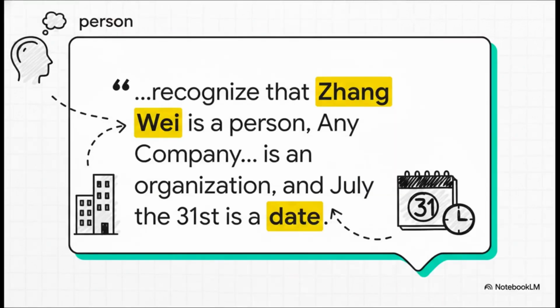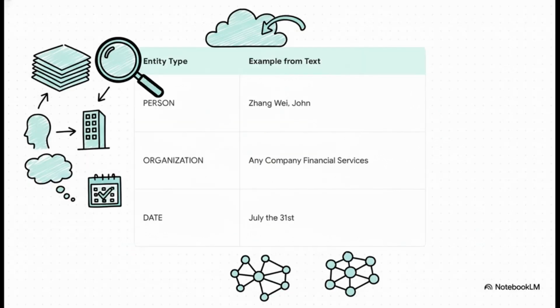One of Comprehend's most powerful features right out of the box is something called Named Entity Recognition, or NER for short. But instead of me just explaining it, let's look at a real example. Imagine you feed this sentence into Comprehend. It doesn't just see a jumble of words. It actually understands the context and the meaning behind them. And this is what Comprehend sees. It automatically figures out that Zhang Wei and John are people, it knows Any Company Financial Services is an organization, and it recognizes July the 31st as a date.